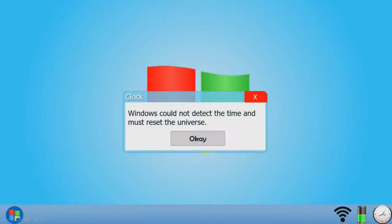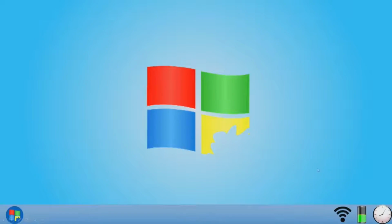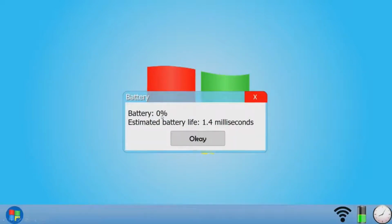Let's see what time it is. Oh no, Windows cannot detect the time. Oh god, do not reset the universe or whatever. Okay, it was too late to reset the universe. That's a good thing. But so how much battery do we have? Battery 0%. Estimated battery life 1.4 milliseconds. Should be dead by now. Why would I have a battery? This is a desktop computer.